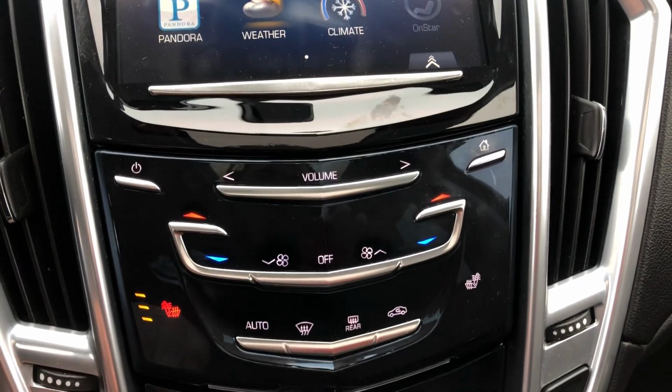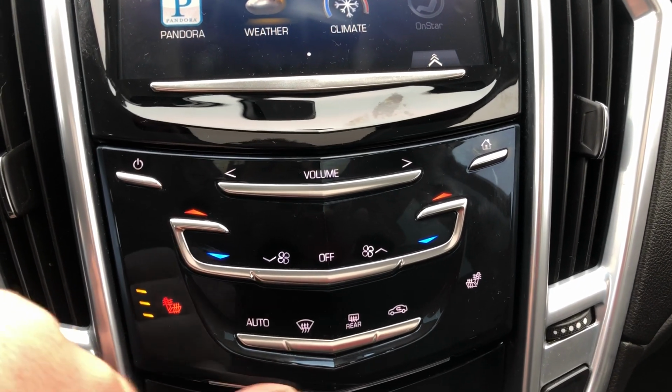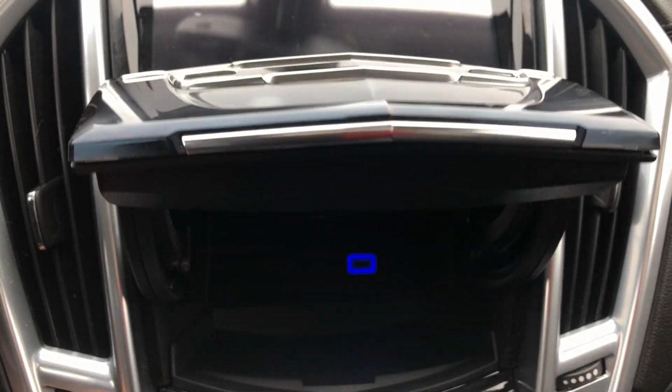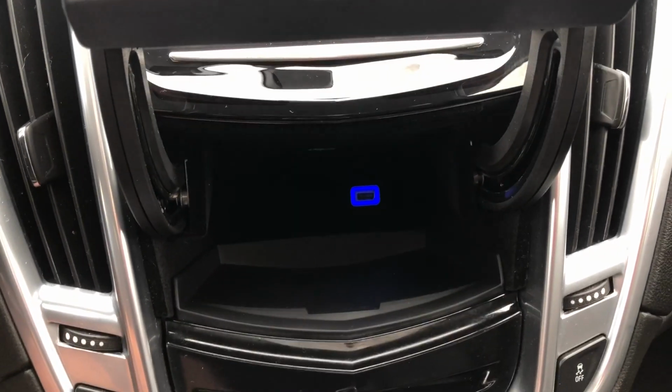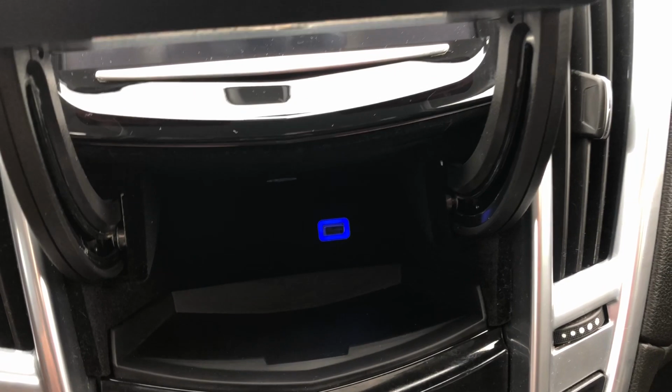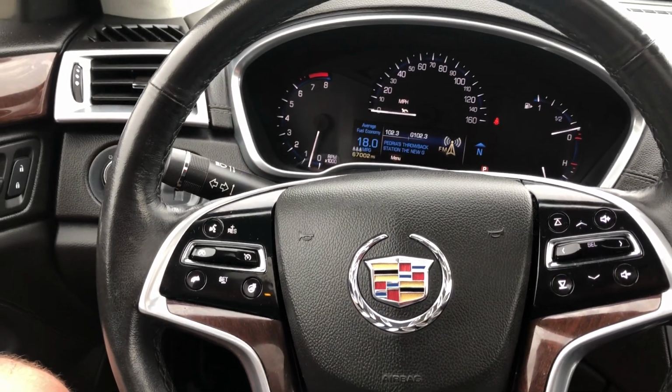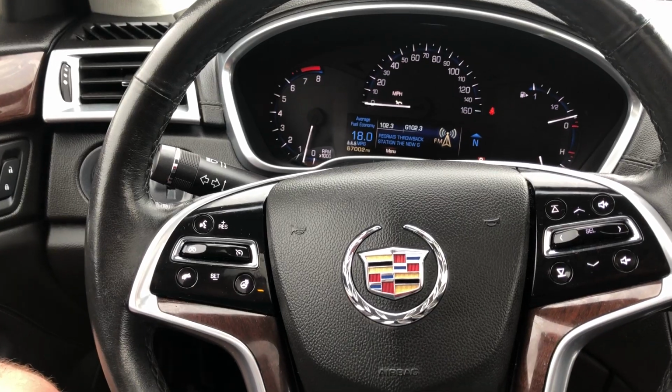And you also have storage underneath here. It's one of the cool things on the Cadillac. If you swipe your finger right below the dash, it actually opens up and gives you a little more storage there. I just think it's really cool. Of course, you will have Bluetooth on this vehicle, cruise control, and a heated steering wheel.